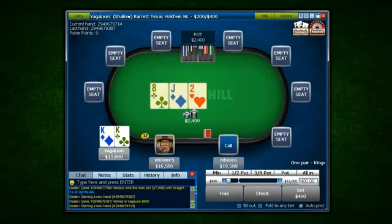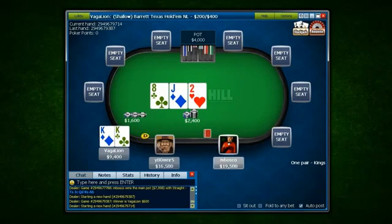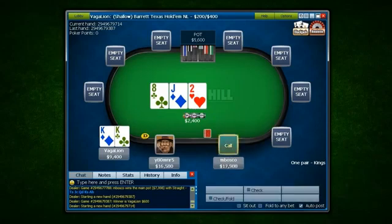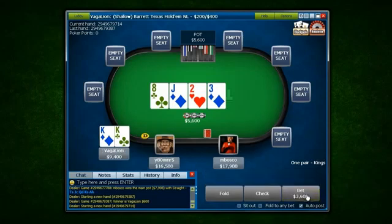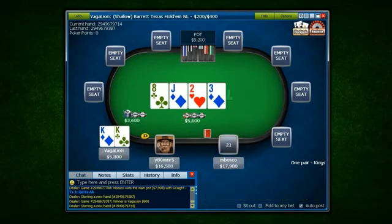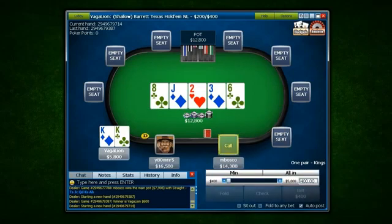The flop read 8–Jack–2. I bet 2/3 of the pot, which is $1,600. He thinks for a little and calls. Both of us saw the turn, a 3 of diamonds. My pair of kings is still very likely to be the best hand, and I bet about 60% of the pot, which is $3,600. My opponent called.